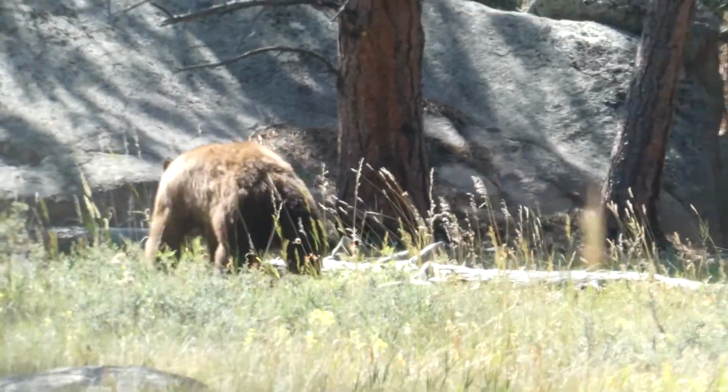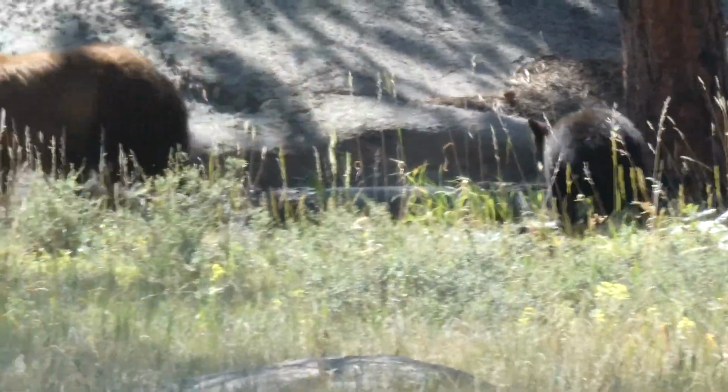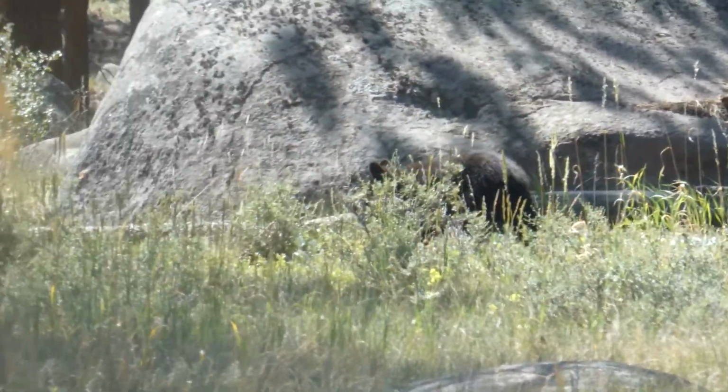Pretty much as soon as we arrived in Rocky Mountain, we started seeing a theme developing for the day, and that theme is wildlife. We spotted these bears from our car as soon as we drove into the park.